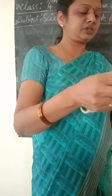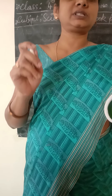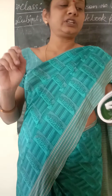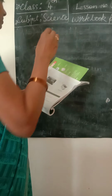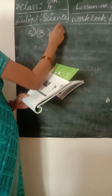Next one, children, it is a multiple choice question. It is the 15th one. Which of the following adds texture to the food and preserves it as well? Four options are given: storing in a plastic container, adding sugar, storing in jute bags, storing in plastic bags. Which one is correct? Option B, adding sugar.